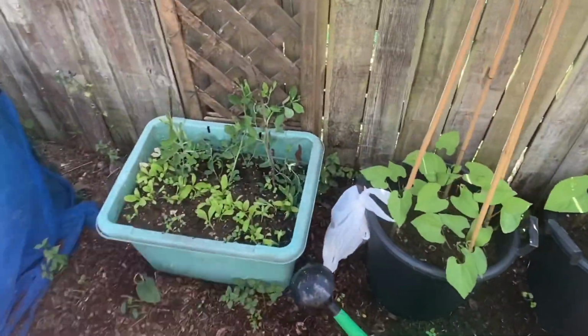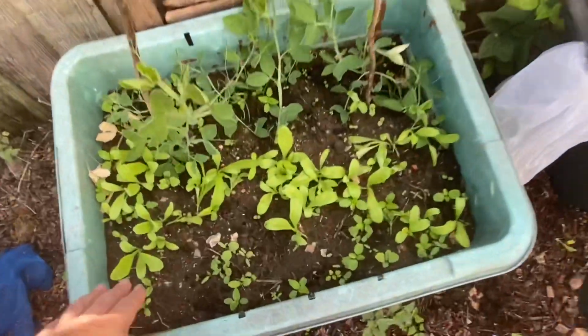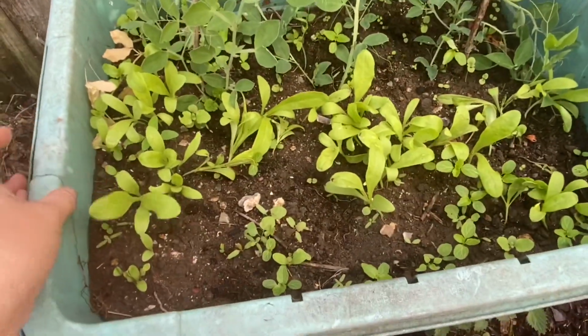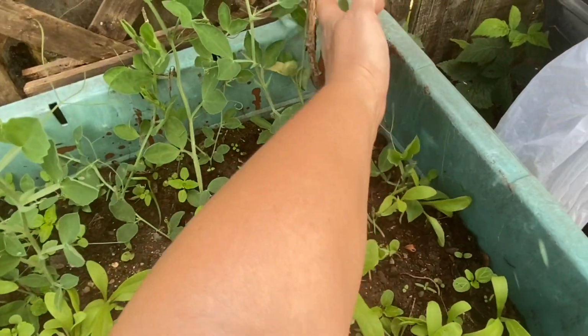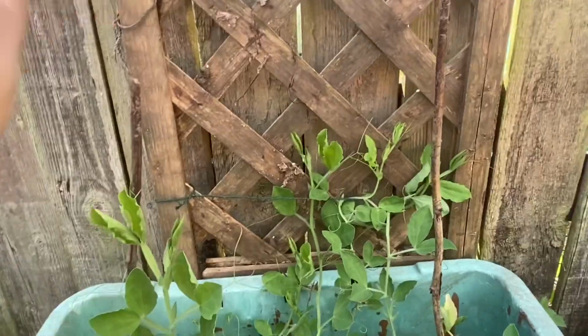And then I've just got this here. Just got some sweet peas in it. And I think these are calendula that I put at the front as well. Notice how I say I think, because I always forget. But yeah, the idea is to grow them up this trellis to look pretty.